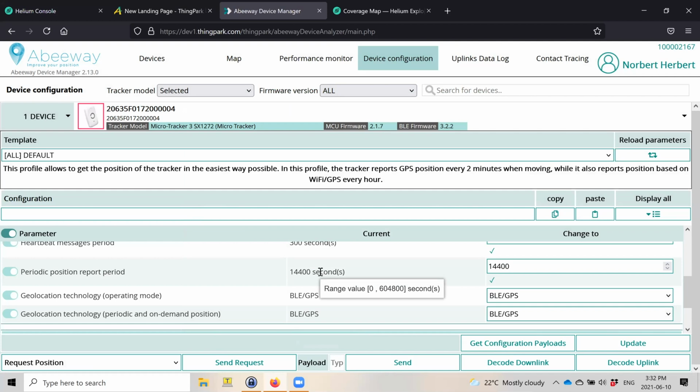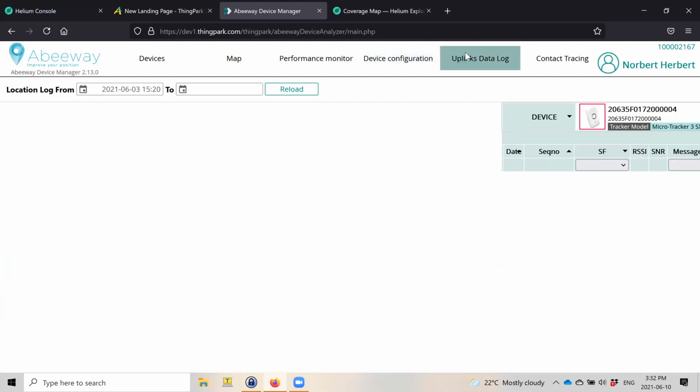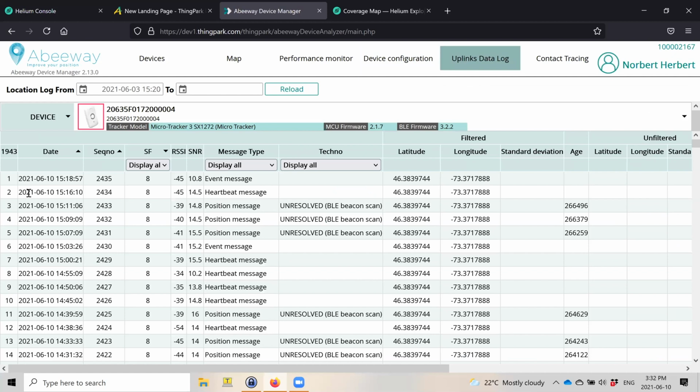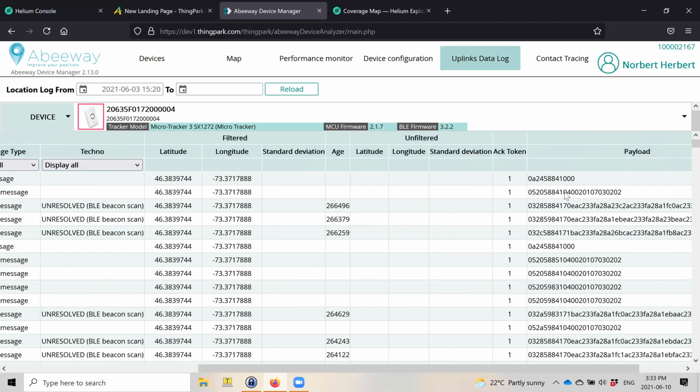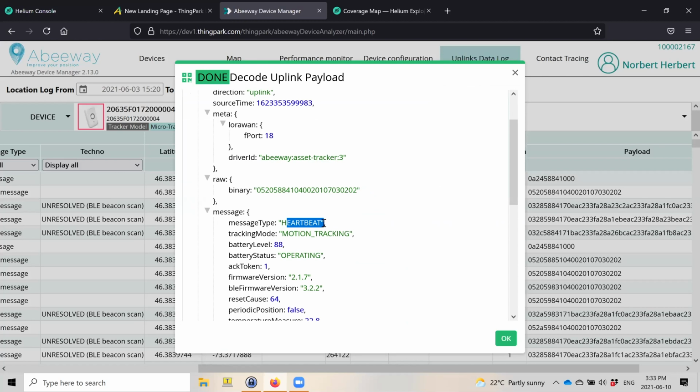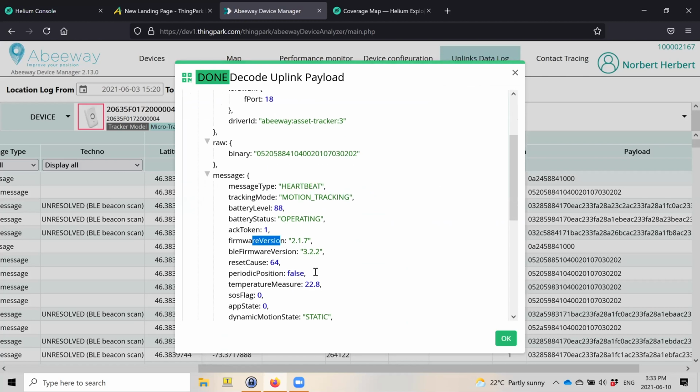And the last tab I want to present today is the Uplinks data log, which is going to show you each individual message from the device you're working with. I have all the timestamps of my messages, the type of messages, so you can filter depending on what you want to look at, the technology that is used for position messages, and if I go on the right side, the payload itself. If I click on the message, again, I can take a look at what's inside and what it means. In this case, it's one of those heartbeat messages, giving a number of pieces of information, like firmware versions, things like that.